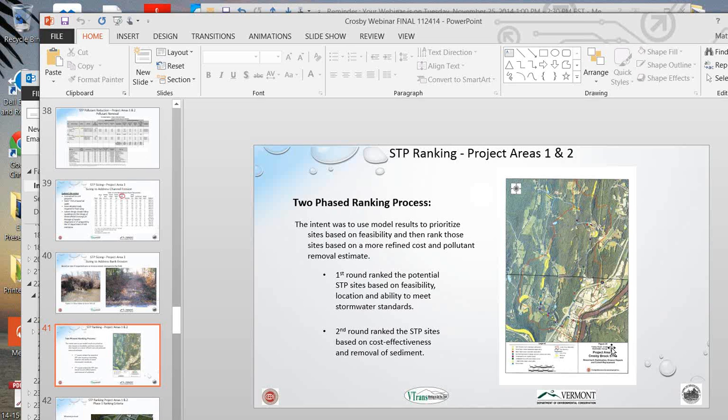Which one would be a better one to do? Or in a lot of these cases, the STP could handle overlapping subwatersheds. So how would we select one that might be a better STP for the overall area?